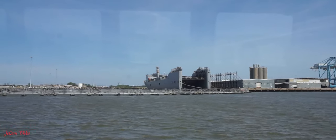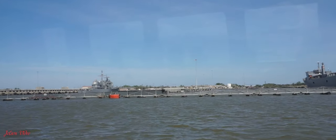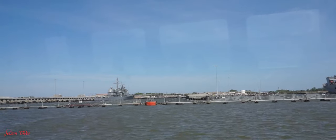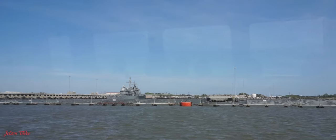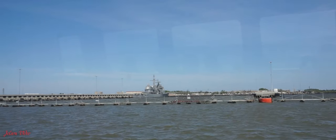Now, there are only two classes of ships in the Navy that are equipped with a high-tech computer and radar weapon system known as Aegis. Ticonderoga class cruisers are the very first class to come online with Aegis. You will see this first one here at Pier 2.